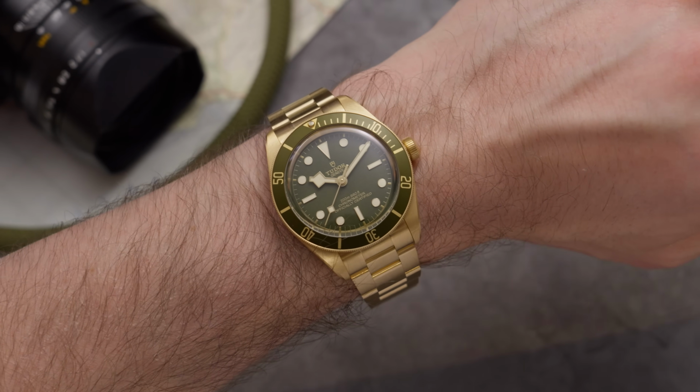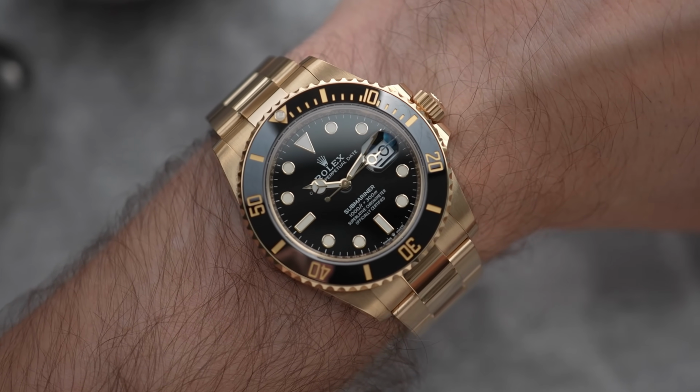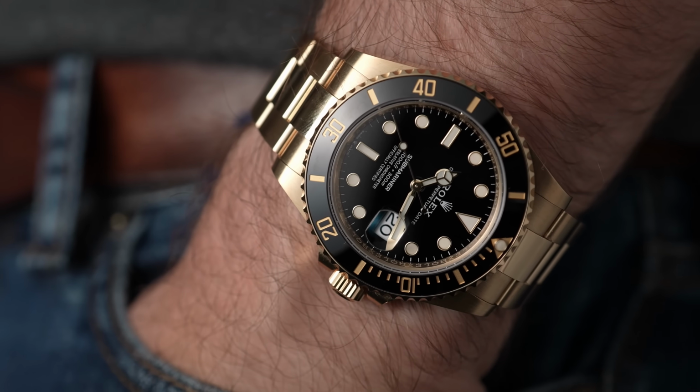I feel like if you're in a position to spend £27,000 on a watch, then you're probably in the position to spend £34,000 on a watch. If you take that literally, that doesn't really make sense. But if you've got a shit ton of money to spend on a watch, then you can probably push to have a little bit more of that shit ton of money to spend on a watch.